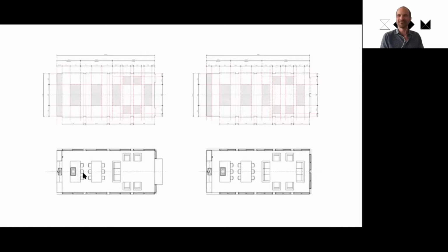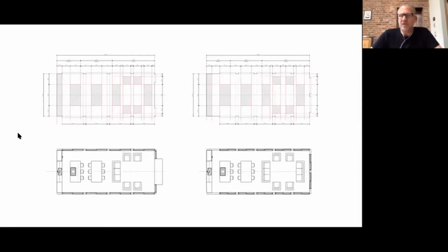And to do so, we understand these basic elements. And you see here two diagrams overlaying this way of thinking, these regulating lines, with standard 8-foot sliders on the left and standard 6-foot sliders on the right. So it's just beginning to think about what are the common elements, the building blocks, to design a home? What are the common elements needed for domesticity? And we literally design from the inside out.